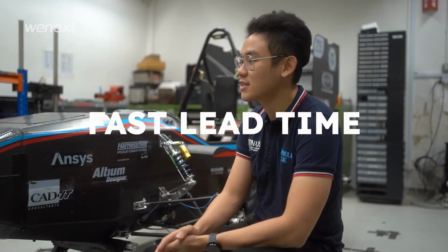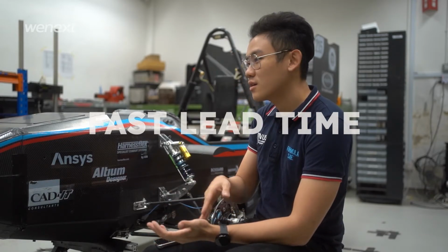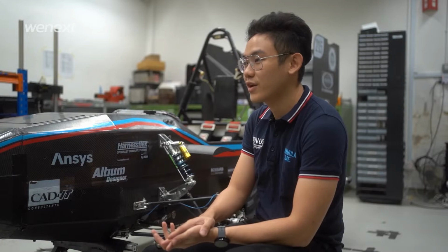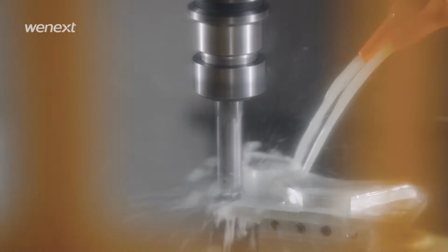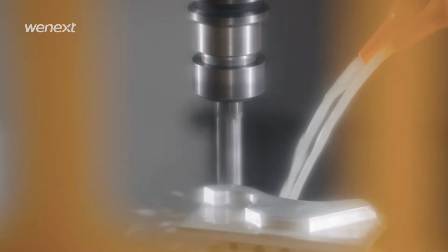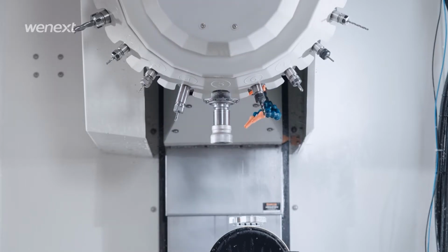Wenext has been very fast in producing their parts. We get our parts very, very quickly, so that we can quickly assemble everything and push out the car in time for our testing phase, so that we can test the car as much as possible before we go for the competition.